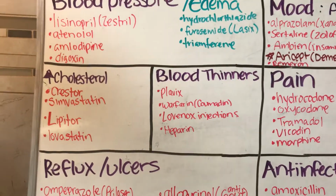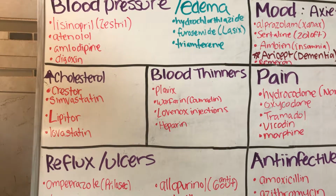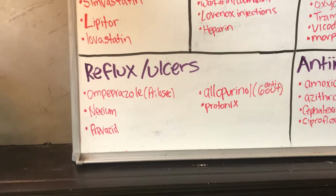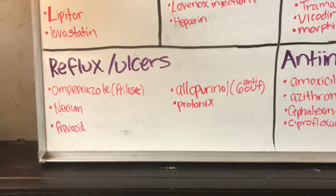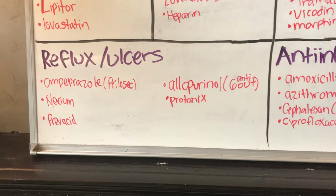Your blood thinners, you have Plavix, warfarin, which is Coumadin, Lovenox injections, and heparin. For reflux and ulcers, we have omeprazole, which is Prilosec, Nexium, Prevacid, allopurinol, which is used for gout, threw that one in there, and Protonix.